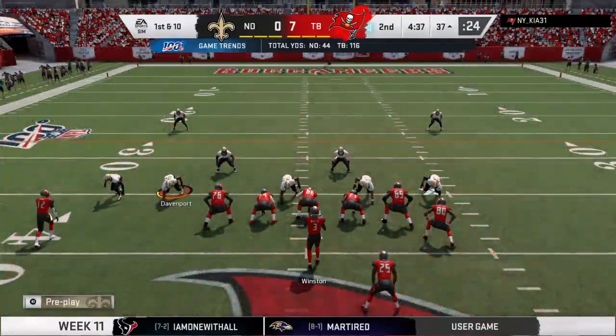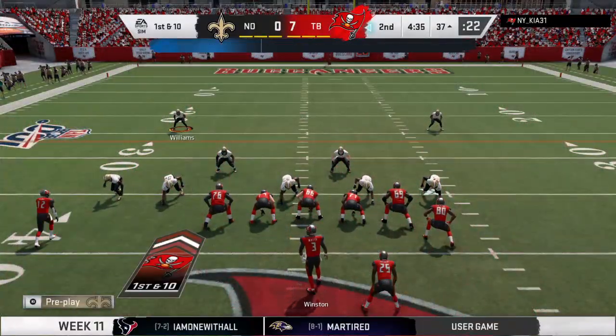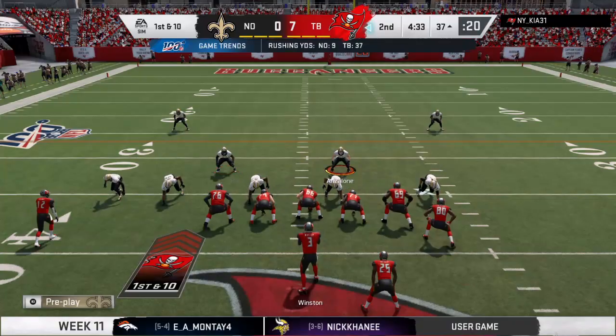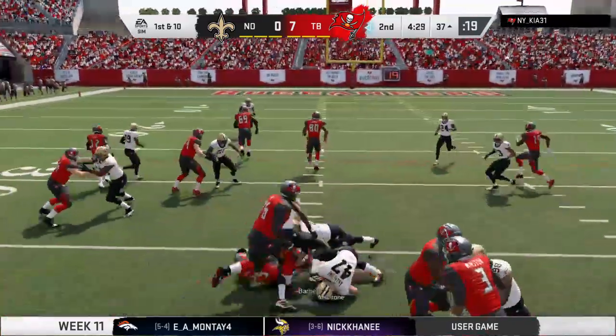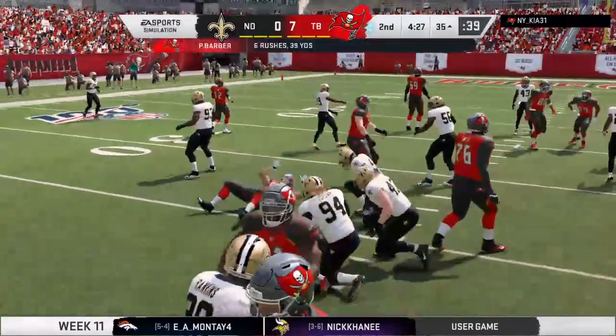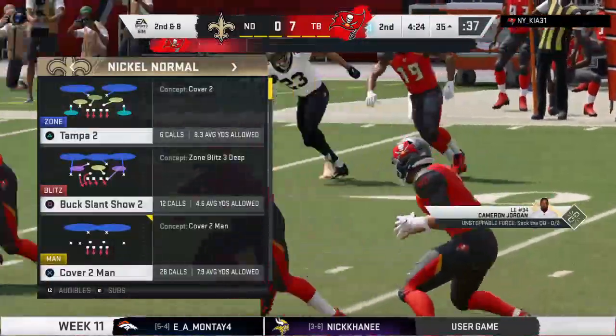Line of scrimmage, the 37 on 1st and 10. Winston gives to Barber. Tackle there by Alex Anzalone.